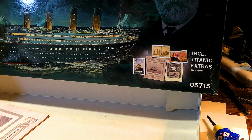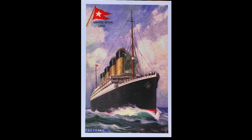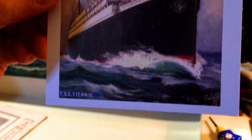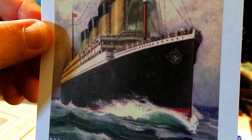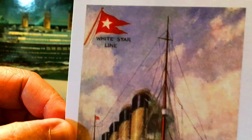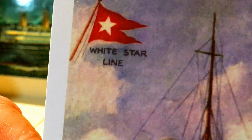So these are the postcards. And the first postcard is of the, you can see the TSS Titanic. She's very pretty, a very nice oil painting. White Star Line.